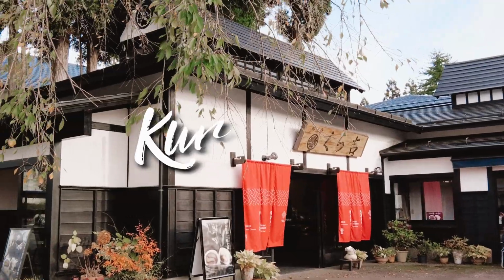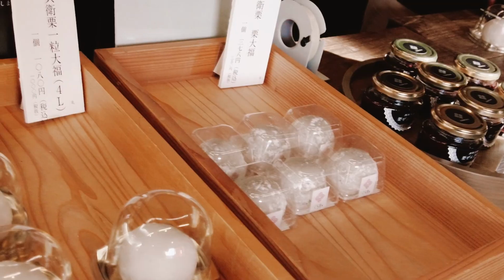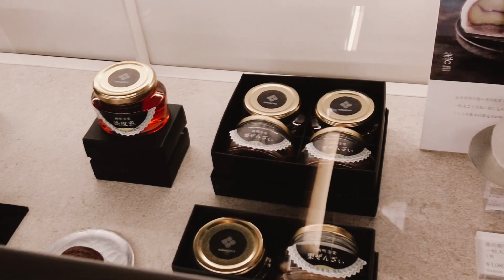Afterwards, we found this cute store that was a bit expensive, but we got some chestnut items that we ate later in the hotel, and I can tell you they were really good.